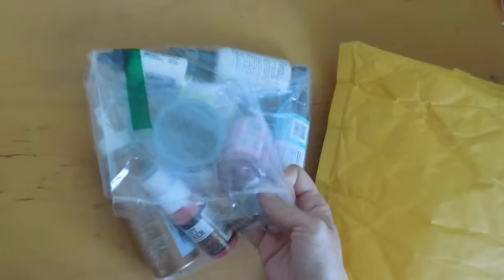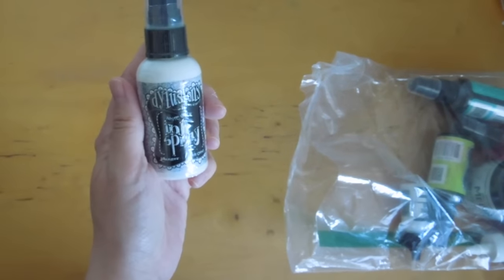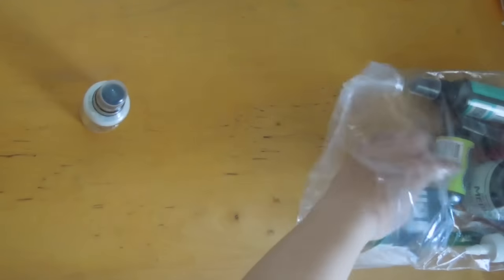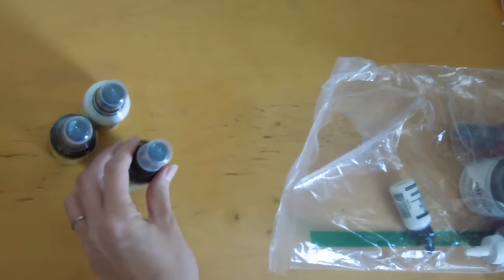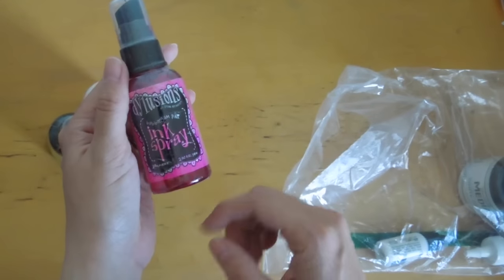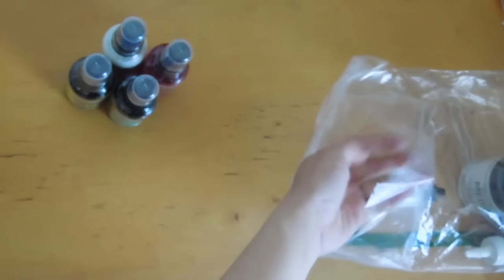Alright, and then the rest, I guess they wrap it up in just a plastic sheet so that it doesn't leak through. First thing here is the Delusions ink spray in white linen, 2 fluid ounces. There's one here, I ordered a couple. This one is in fresh lime. This one is vibrant turquoise. This one, oh, I think it's leaking a little bit here, is bubblegum pink. I'm excited to try these out. I think it was Liz, she was using these sprays when she was making her junk journal covers, so I wanted to try that out.